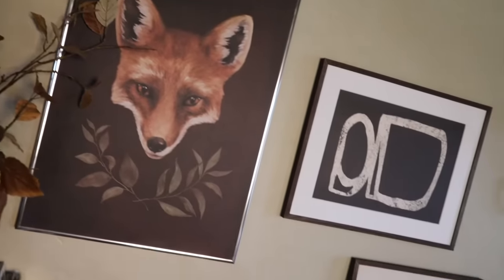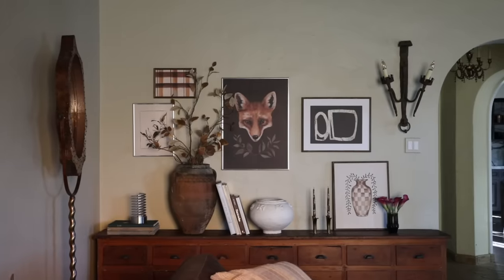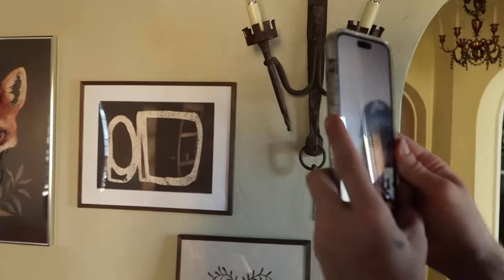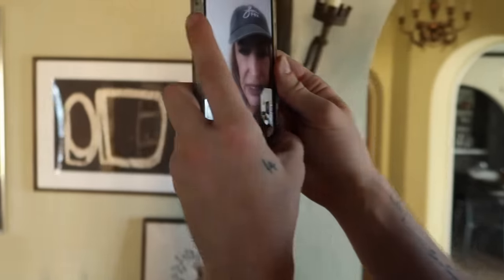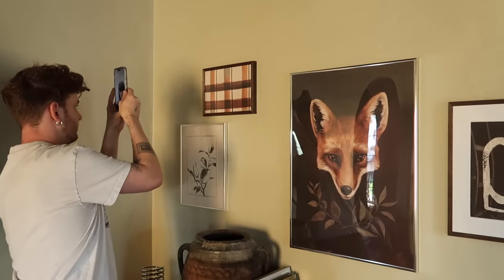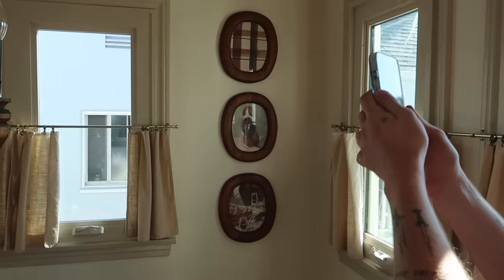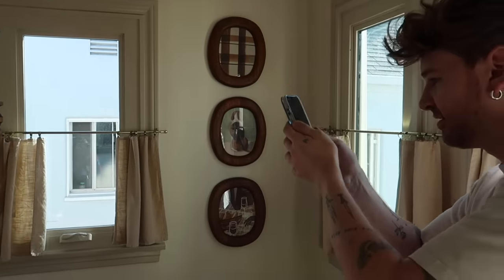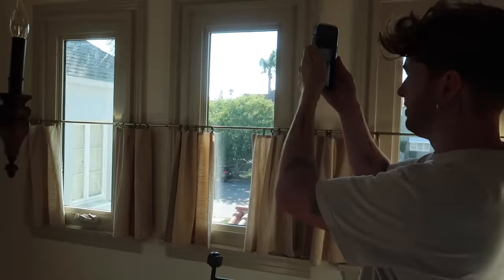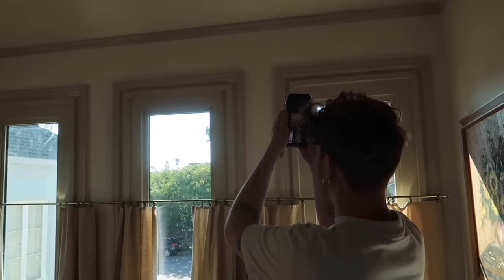I love the fox one. Look, that is so good. It's like painted. Yeah, I was just noticing that one. The plaid print on the top left. Yeah, this one? It reminds me of one of your actual throws that you have. Actually painted contrast trim in here. Oh my gosh, I love that. Doesn't that look pretty? Billion times better.